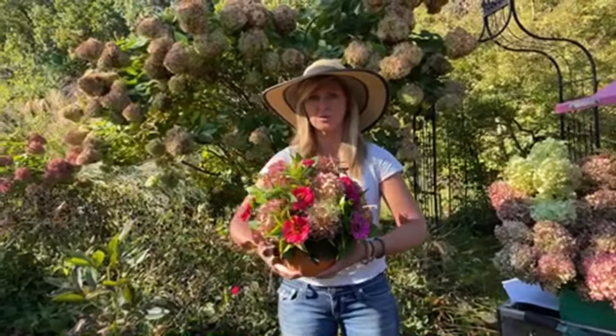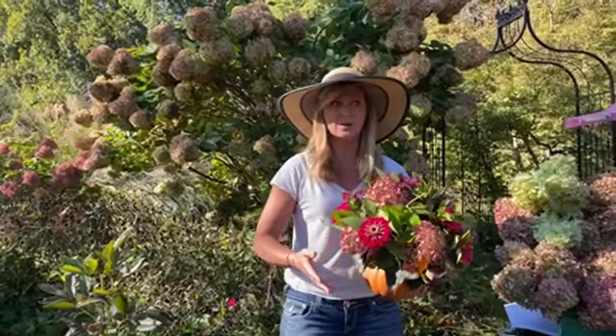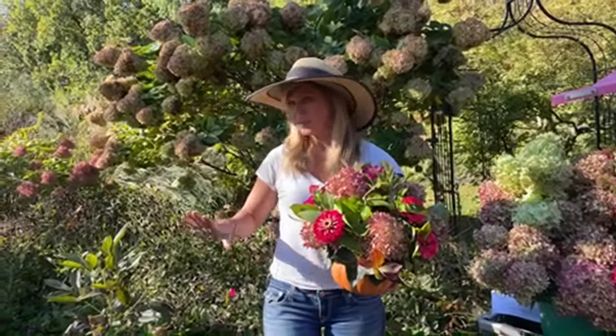I always love showing you guys what's going out the barn doors each week. Okay, so let's dive into some of this bulb planting.